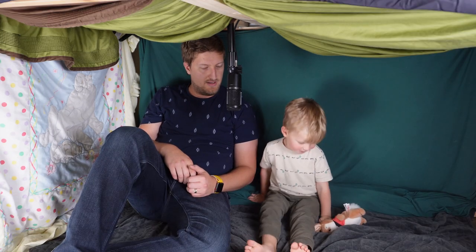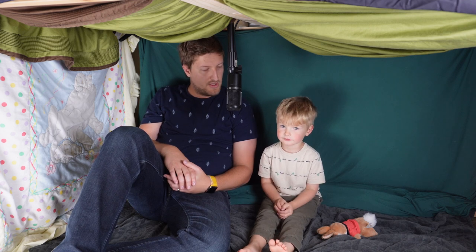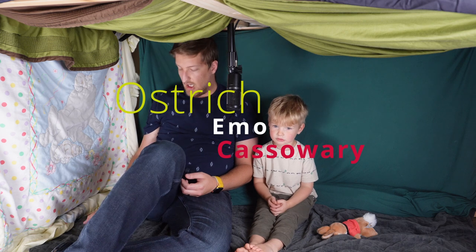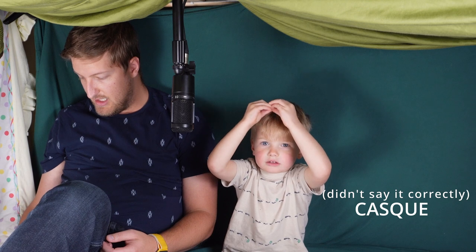Let's talk about the cassowary first. They're the third largest bird, behind only the emu and the ostrich. And what's the thing that they have on their head? A crest. Yeah, a crest on their head.